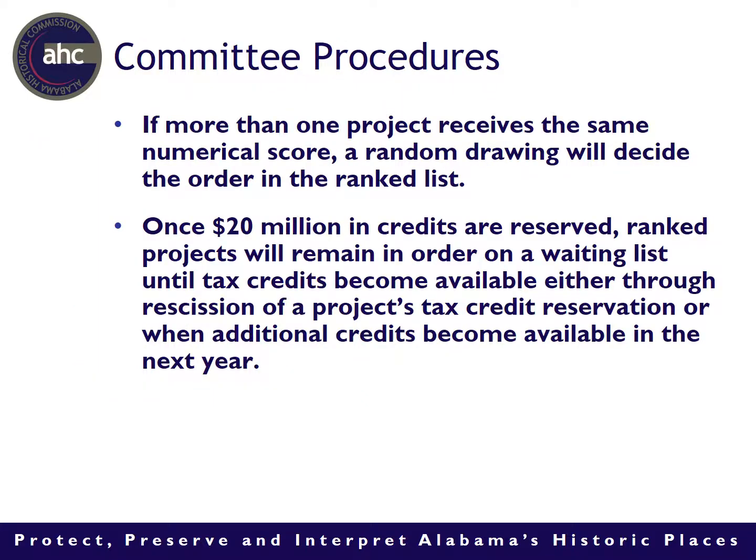If more than one project receives the same numerical score, we hold random drawings to decide the order in the ranked list. And then once $20 million in credits are reserved, projects remain in order on a waiting list based on their committee ranking until tax credits become available, either through rescission of a project's tax credit reservation or when additional credits become available in the next calendar year.